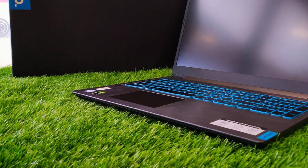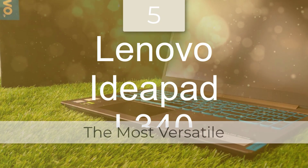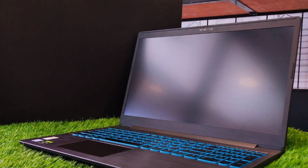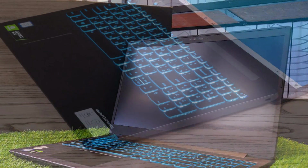Moving up, we have the most versatile model out there. Let's take a look. Number 5. Lenovo IdeaPad L340. Smaller, affordable and more capable than before, the latest generation of the flagship Lenovo IdeaPad L340 is a prime candidate to fulfill the role of a budget gamer's most essential tool.